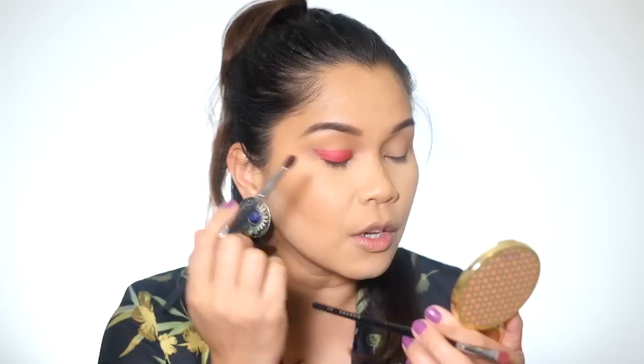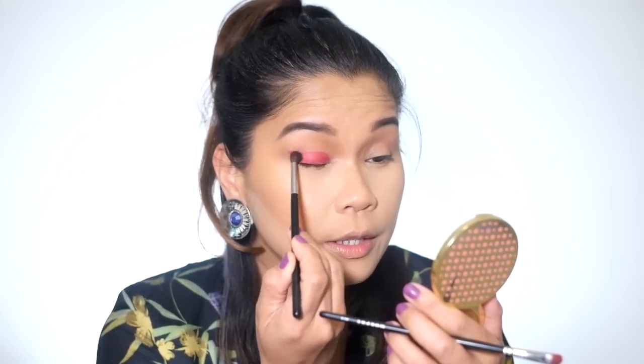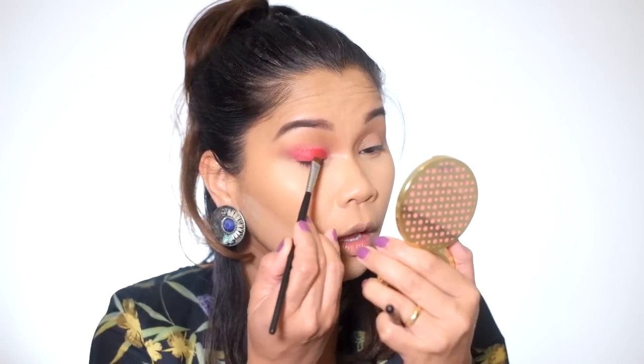Now I'm going to blend it using a small fluffy brush. Let me just go around it very quickly before it dries. I'll continue building it up. I'm going back to the lipstick that I placed at the back of my hand and adding some more color here. I already know how much redness it will leave in my eyes, and I promise you, you won't look like somebody punched you in the eyes.